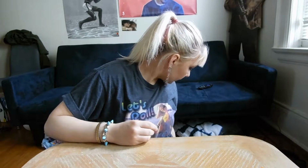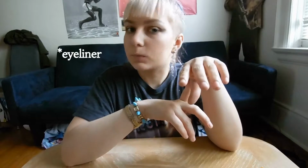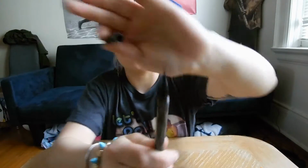Then, okay. So I used to use the twist up ones, or for a while I had a gel one, and I always did espresso brown just because I felt like it was almost black, but the brown gave it more of a warm tone. But I no longer have that, so we're just gonna use a black felt tip liner and do the same kind of look here.